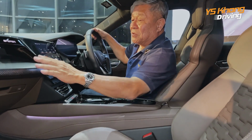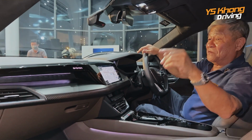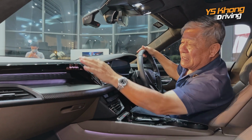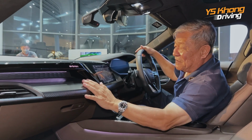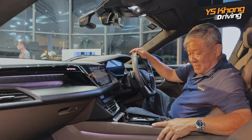But what I've been told is, yes, this is real carbon fiber. So you can have a carbon roof, you have carbon fiber mirrors, and this dashboard, where it's not the leather or plastic, it is carbon fiber. This is piano black. So the contrast is very nice.